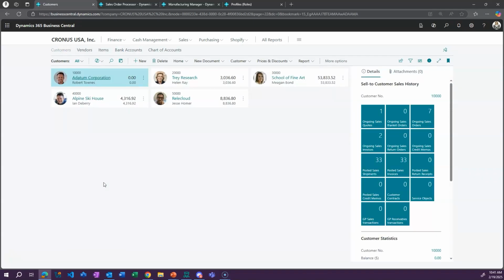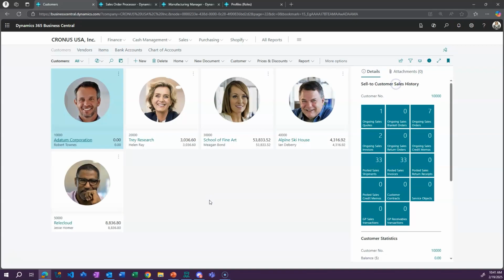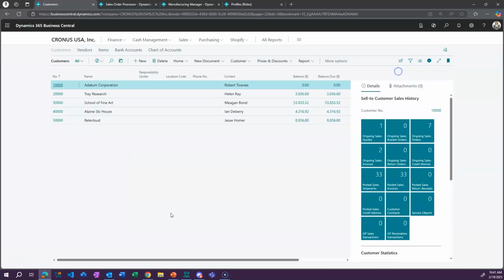As you can see, the list page has different views. In this case, I'm seeing a tile view, but I can change the tile view to a list view, so it's similar to the items list view. And then there's an intermediate view, which is a tall tile view, which gives me these icon style tiles. I'm going to stick to the list view. I think that's the most common way of viewing it.